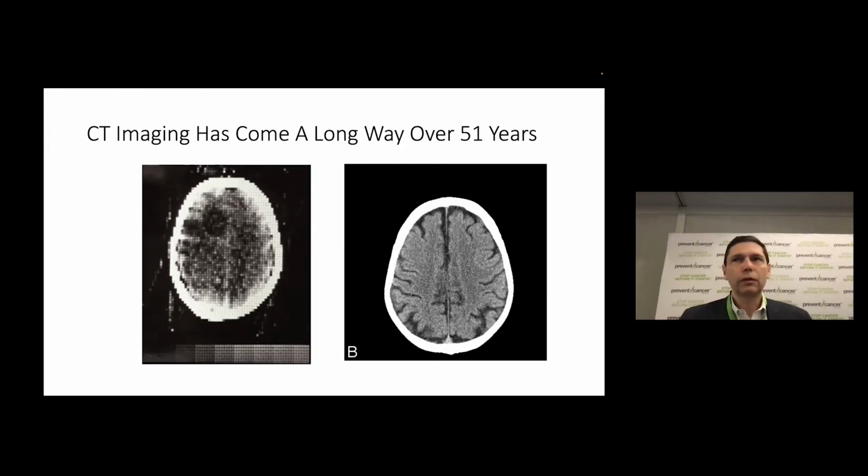Of course, now we can do spectral imaging. Now we have great coverage. The slice wars, which took place pretty much from 2000 to I think 2009 or 2010, brought us from 1 or 2 slices per detector to around 256 about 10 years later. So we had great coverage. In 1 rotation around the patient, we could get something like 30 or 25 centimeters of coverage. And the dose reductions have been just absolutely amazing.